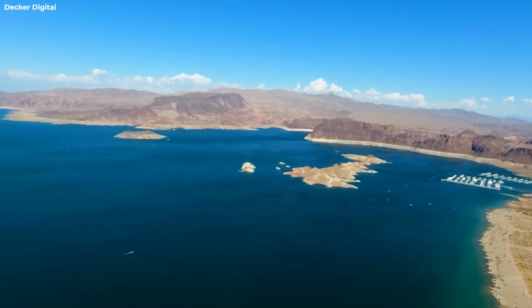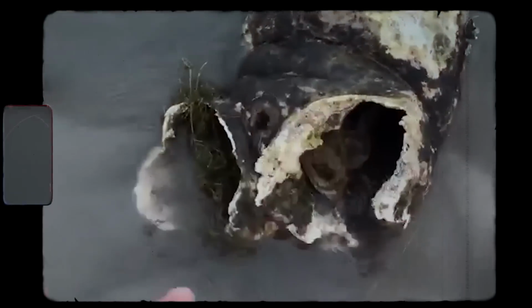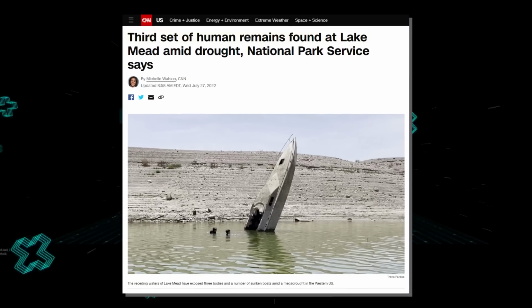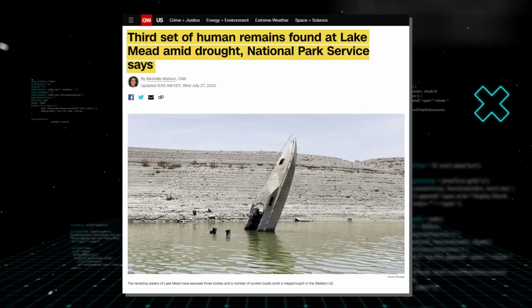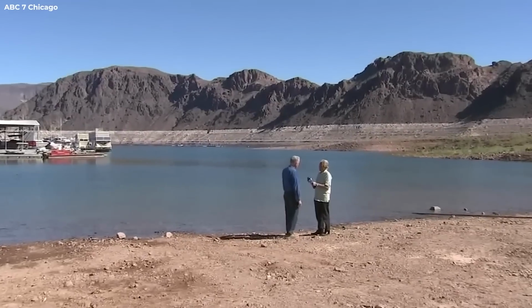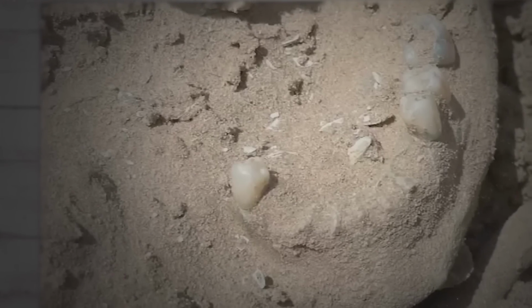Take, for example, the area under Lake Mead. Between May and August, the remains of 5 people were discovered in dried-up sections of the lake. U.S. National Park Service rangers reported human skeletal remains at Lake Mead near Colville Bay. The Clark County Medical Examiner collected the remains to identify the person and determine a cause of death.